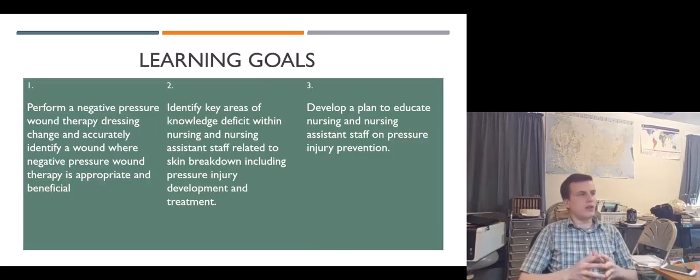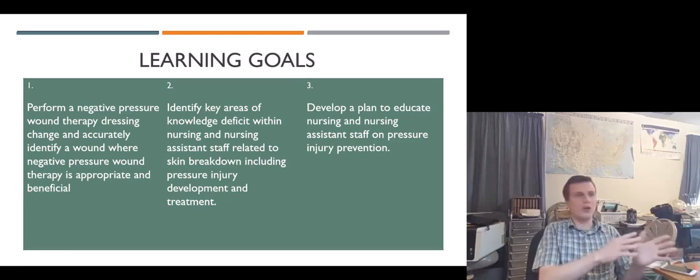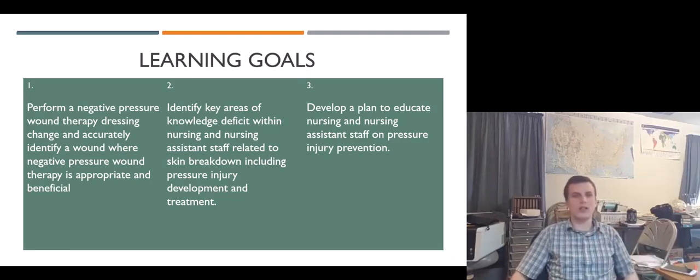I had 3 areas of learning goals. One was to perform a negative pressure wound therapy dressing change, also simply known as a wound vac, and identify wounds that are appropriate for negative pressure therapy. The second area of goals that I had was to identify areas of knowledge deficit within the staff, nursing and nursing assistants, related to skin breakdown and pressure injury development and treatment. And then my third goal was to develop a plan to educate the staff on pressure injury prevention, using my previous goal of identifying areas of knowledge deficit and focusing on that.